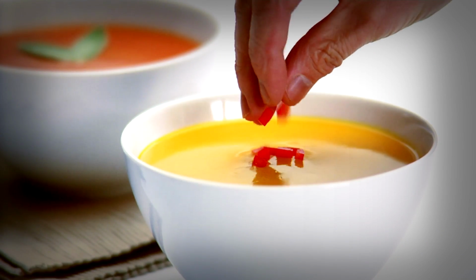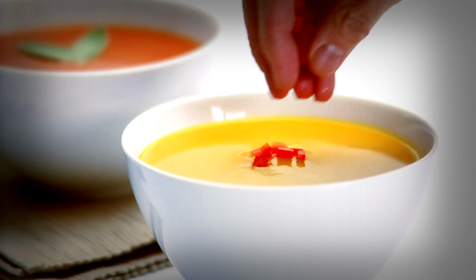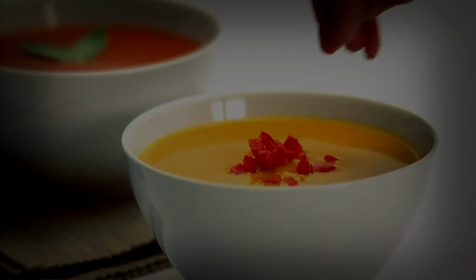As it turns out, your mother wasn't lying. Carrots are good for your vision. You might just want to cook them first to get the full benefits.